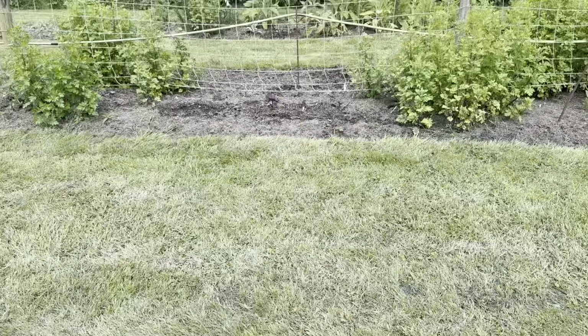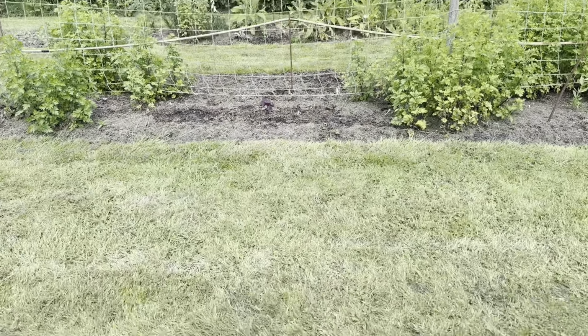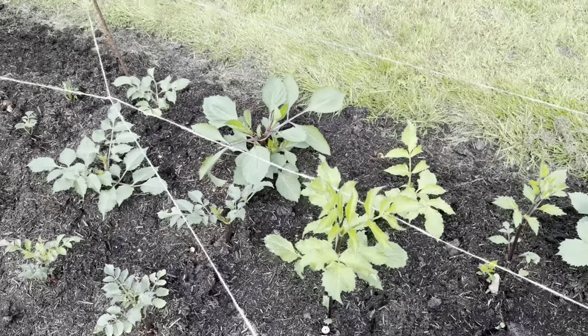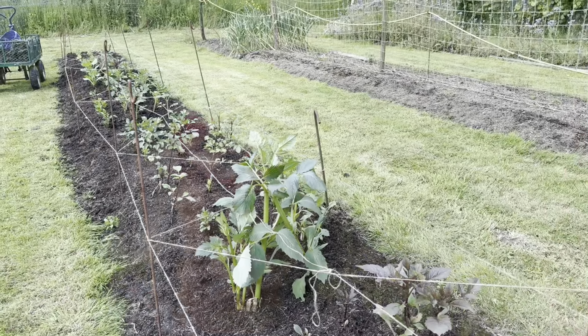Something like the pea netting, which I've got there, if you try and grow dahlias through that, you end up breaking the dahlias every time you try and harvest. So I've done this at about knee height, all the way to the end.